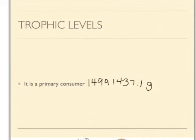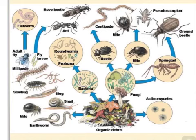1,499,147.1 grams. This is a part of our food web. It's pretty much the same thing. The mealworm kind of replaces the earthworm because they eat grass and the organic debris that is put into the earth. And the rest of it just happens.